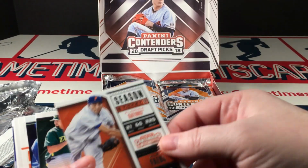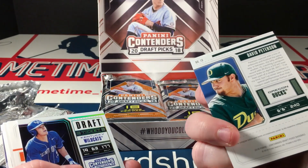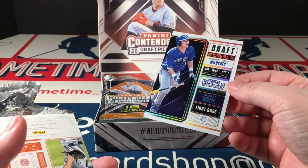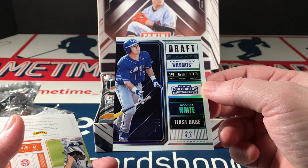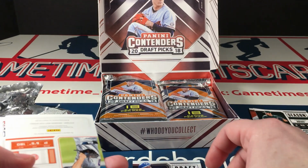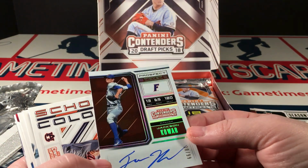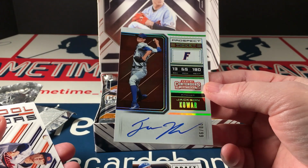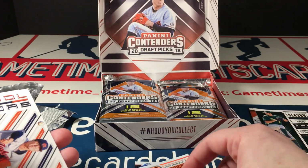Fred Lynn. There's Alex Fado. I can't read that. David Peterson. There is an Evan White parallel to 99. Draft ticket. Hollow looks really good. Our first autograph is Jackson Kowar to 99. That is a prospect ticket parallel. It is on card. So we're off to a good start.